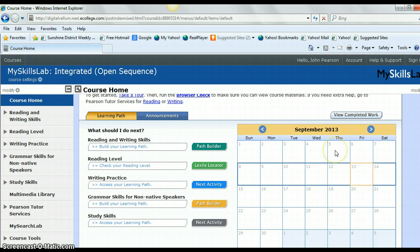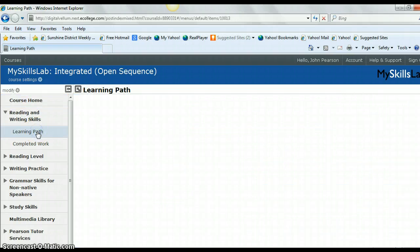They can click on the clock, and that will open their assignment up. Otherwise, listed here is what I need to do next. Okay, so a couple of things I want to point out. I mentioned that there's a path builder, that's the integrated reading and writing assessment. We also have what's called the Lexile locator, and that is to help determine the student's reading level, or Lexile range, we call it. And the great thing about that is the students will be reading passages that are on their Lexile range. So they're challenged, but they aren't discouraged. And they get to see where they start, and then as the semester goes along, they can see their improvement in their Lexile score. Okay? All right, so this is what a learning path looks like.